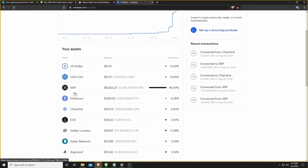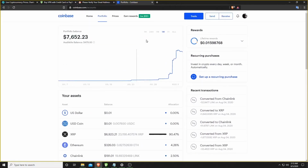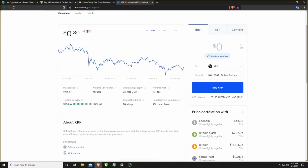Now, the reason everybody's harping on XRP is because it is very inexpensive, all things considered. So here's the cool thing. Let's look at our first chart. We're going to go to overview. Now, again, people are creating speculation based off of these 24-hour numbers of down and up, down and up, down and up. It's at 30 cents.